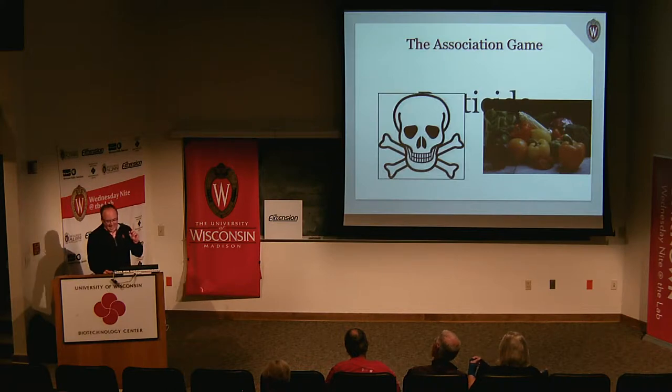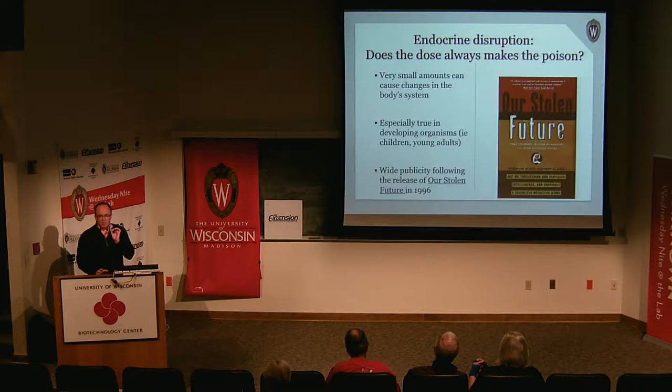One of the tests that the EPA has put into place to try and get at some of that is related to endocrine disruption. We'll talk a little bit more about the dose making the poison in a few slides, but endocrine disruption is basically hormone disruption. The endocrine system is analogous to the hormone system.